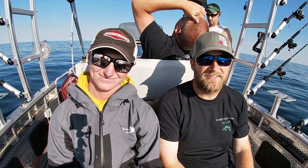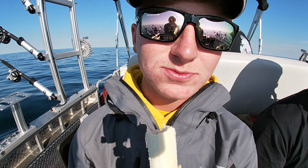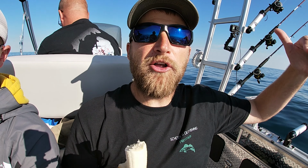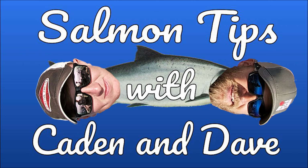Salmon Tips with Caden and Dave. Always keep the least amount of lead core on the outside. Always wet monofilament before you tie a knot. Always keep your rod tip up. 2.4 miles an hour is a great starting speed for trying to find salmon and trout. Don't let slack in the line. Make big sweeping S turns so that lowers the baits in the water and brings the other ones up, varies the speeds of the baits. This is Salmon Tips with Caden and Dave.